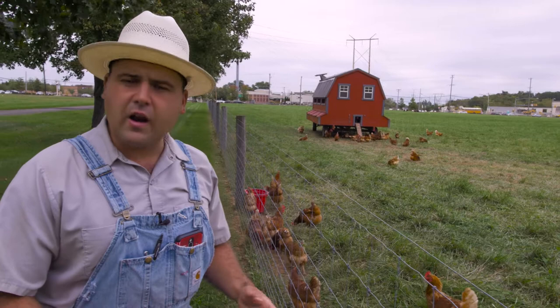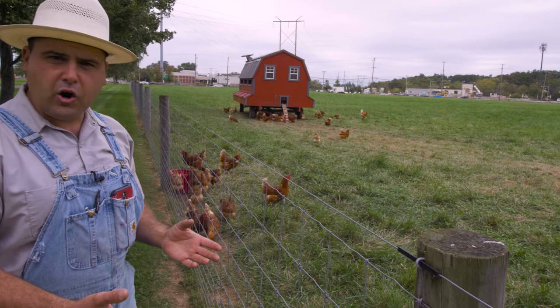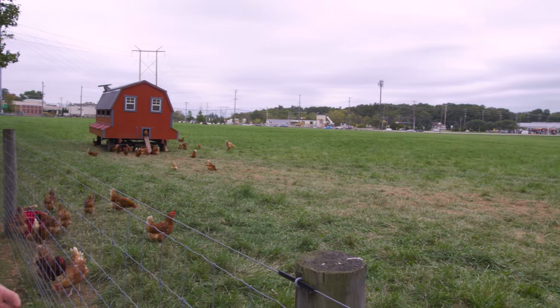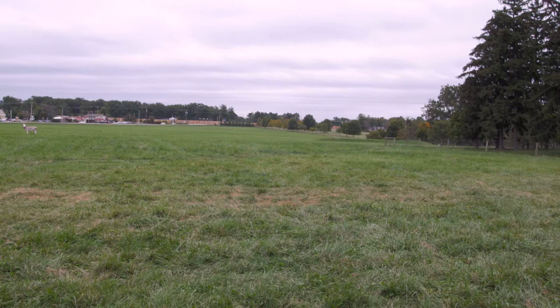But very similar to the other farms on campus, classes come out to look at the farm and see what we're doing. And also we have some space for student projects, faculty research, and through our E360 program, we offer employment opportunities for students that really want to dive in a little deeper and get hands-on with this type of farming.